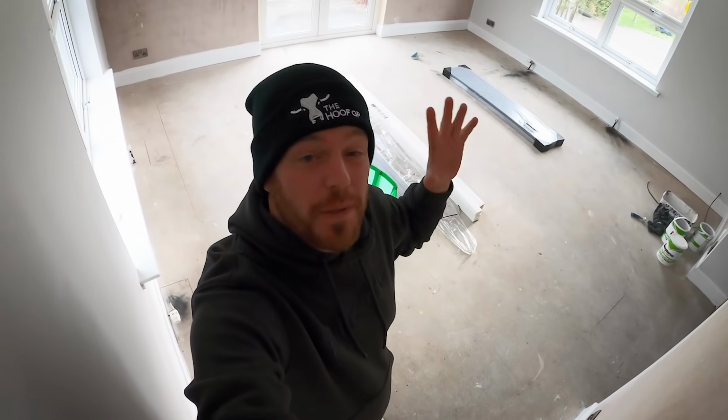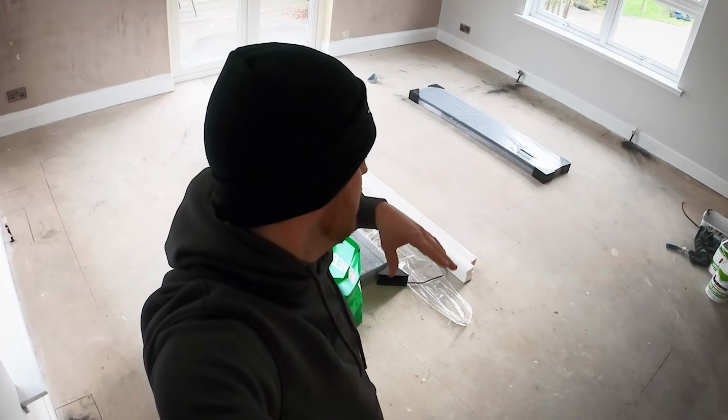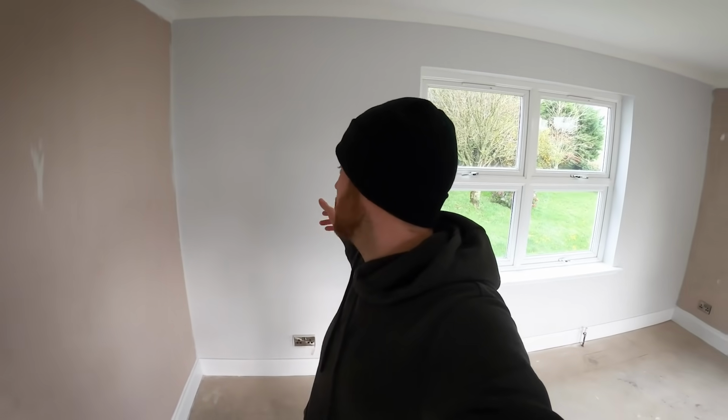So this is what's going to be our living room. And as you can see, actually not that much has been happening in here. We've ripped up all the carpets and everything like that, removed the heaters, sanded all the walls back, and actually we've started to paint. This wall has had a couple of coats. That one and that one are going to be wallpaper.